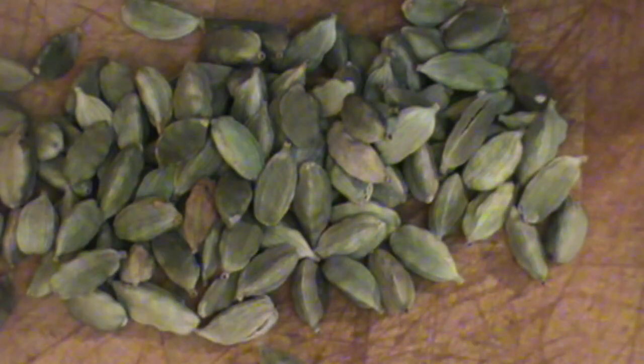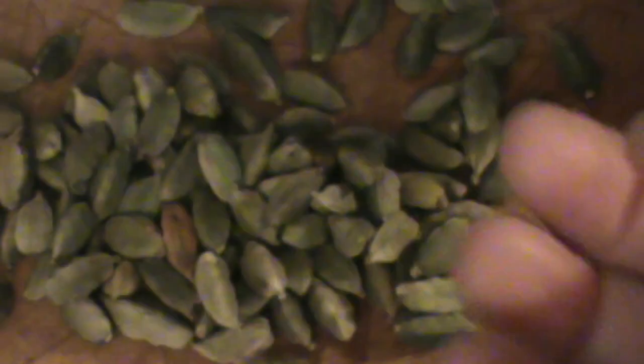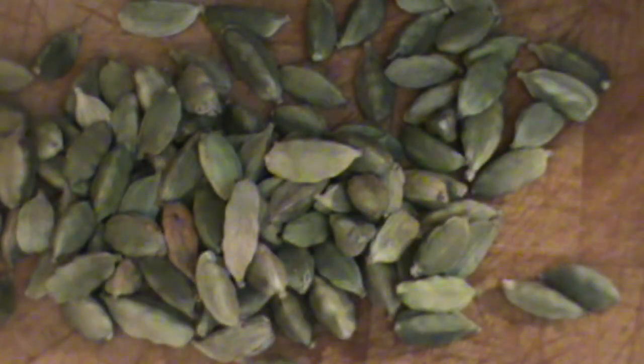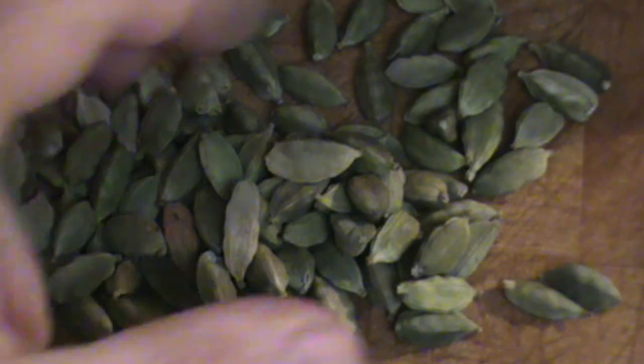This is whole cardamom. Cardamom is used a lot in Indian cooking and in different types of cuisine around the world. But anyway, I'm going to use it in a tea, and I'm just going to use a few of these pods. Cardamom has been studied extensively over the decades, and it does have antioxidant, anti-inflammatory, anti-hypertensive, cholesterol-lowering, and blood sugar-lowering properties. It helps your body. It helps your blood. So that's why it's a good idea to consume some of this. Every couple of days is fine.